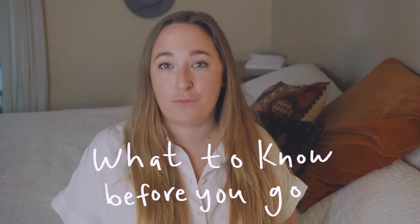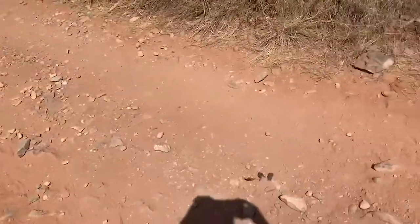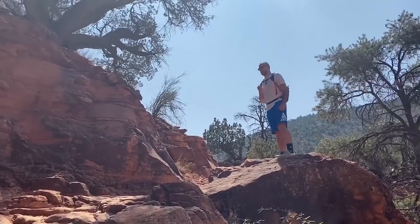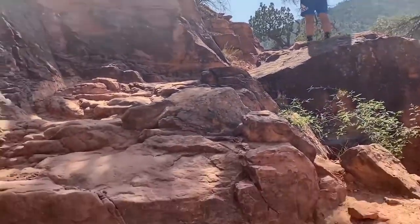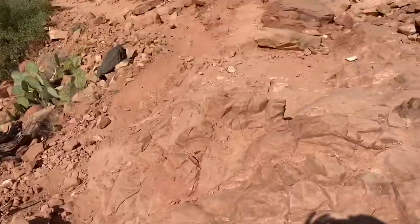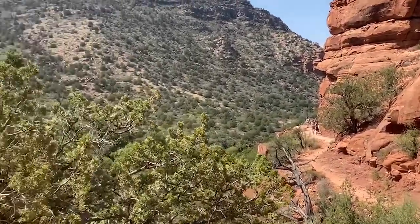What to know before you go. This hike is not for the faint of heart. The hardest part about it is that it's 7 miles round trip and there's hardly any shade. It's about 3.5 miles in and 3.5 miles back. About half of the hike is pretty flat and very sandy, and the other half is jagged rock and steep, vigorous climbing. You follow the creek for most of the trail until you ascend up into the mountains and then you come out to the bluffs and the cliffs overlooking the creek.